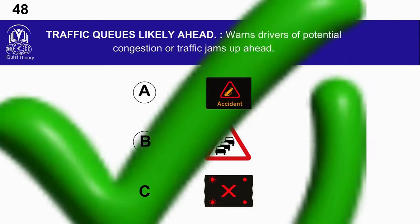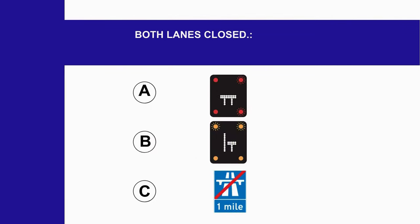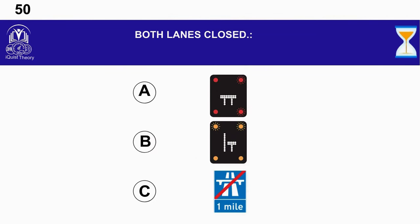B is the correct answer. Traffic merges onto the main carriageway. Indicates a situation where traffic from a merging lane joins the main road. A is the correct answer. Both lanes closed. A is definitely the right answer.